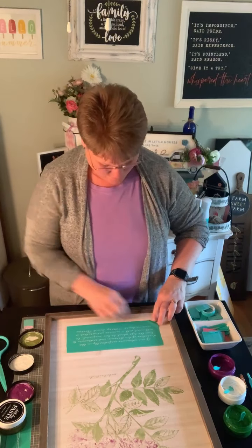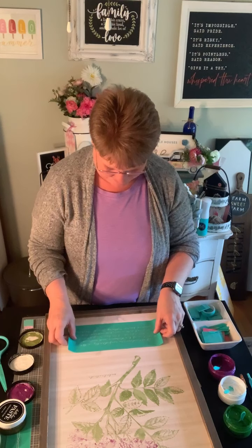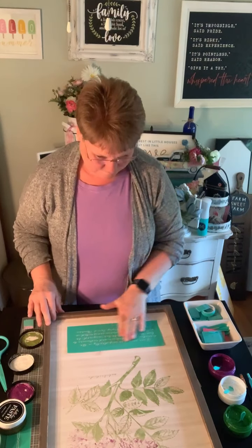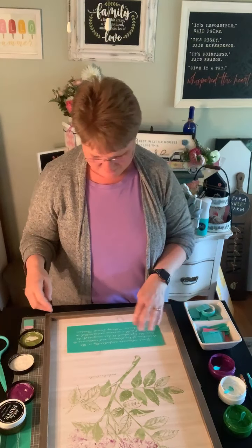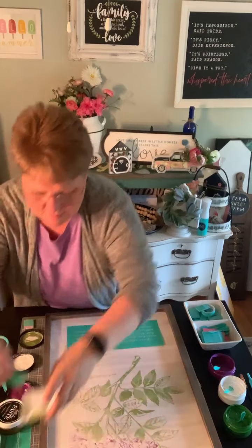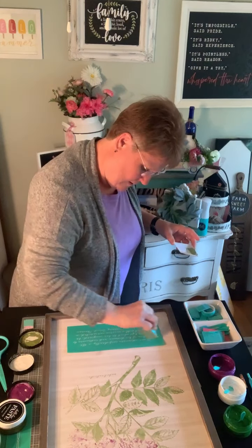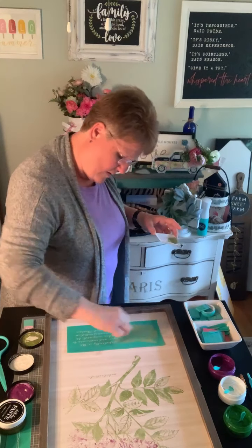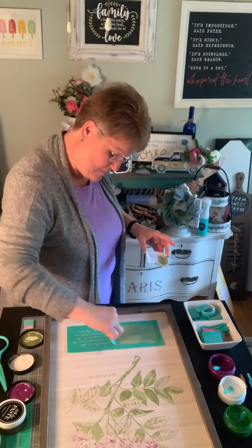And if it's not quite even, you can lift it up and replace it. It also would look really pretty, I'll bet, in Storm if we wanted to kind of give it a little bit of a different detail, but I'm going to go with this. I got this. I might as well use it, right? So easy to use this stuff. It just amazes me every time.